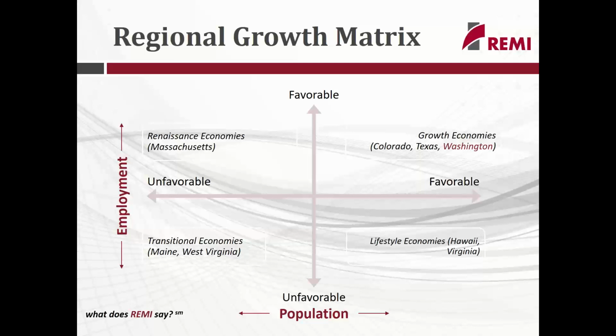And then on the bottom right, you have lifestyle economies like Hawaii and Virginia, where people are going to live there even if the employment prospects are not as good. Maybe there is something about the state, maybe there's more amenities, maybe the environment is better, maybe there's something else that is attracting them there beyond strictly economic reasons.